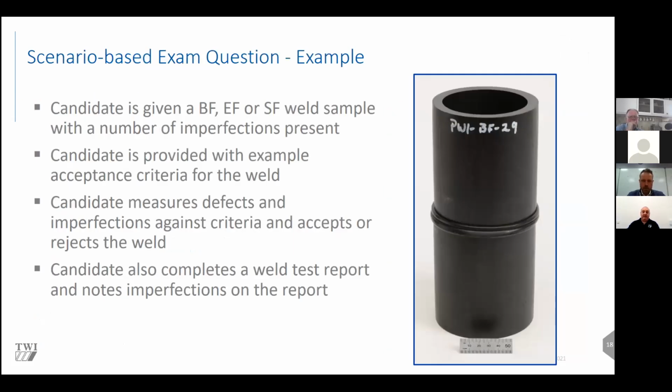For the scenario-based example, the candidate, as I said, will be given a sample or 2. It'll be either butt fusion, electrofusion, or socket, with a minimum of 3 imperfections in it. When we produce these samples, we have to try and make the sample, or multiple samples, with identical imperfections, which is very, very difficult, given the way that some of these samples can be manufactured. The client is provided with the acceptance criteria as part of the examination, and he then makes his measurements. As long as he accepts or rejects it, it will then go to his mark and he'll be able to pass or fail, once he's completed the test report and noted all the imperfections on it.